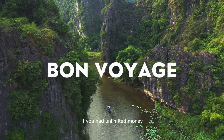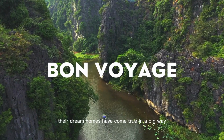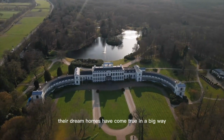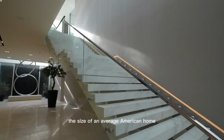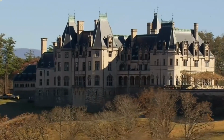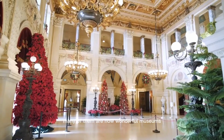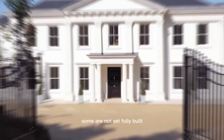If you had unlimited money, what kind of dream home would you build? For some people, their dream homes have come true in a big way. These towering American villas are more than 20 times the size of an average American home when measured in square feet. Many of them are now wonderful museums, others are university classrooms, and some are still private residences. Some are not yet fully built.